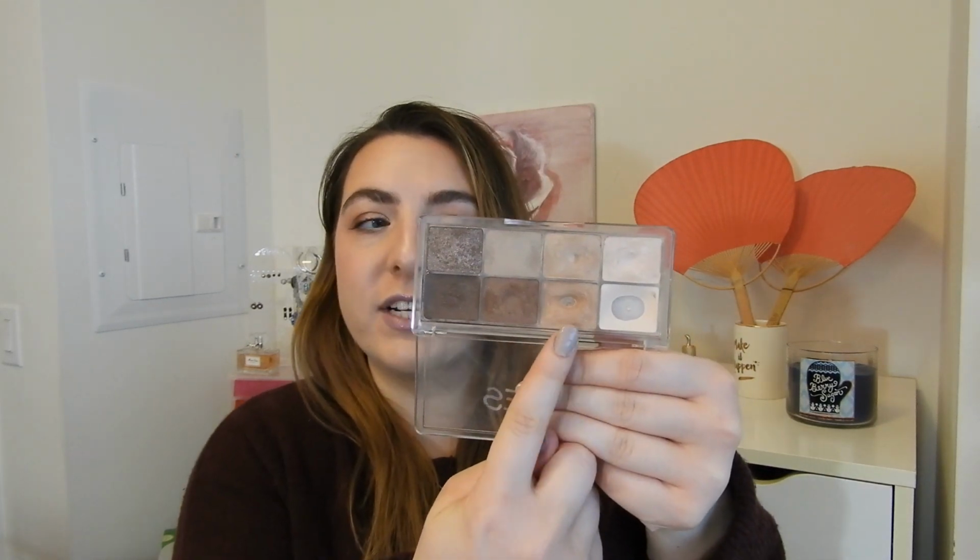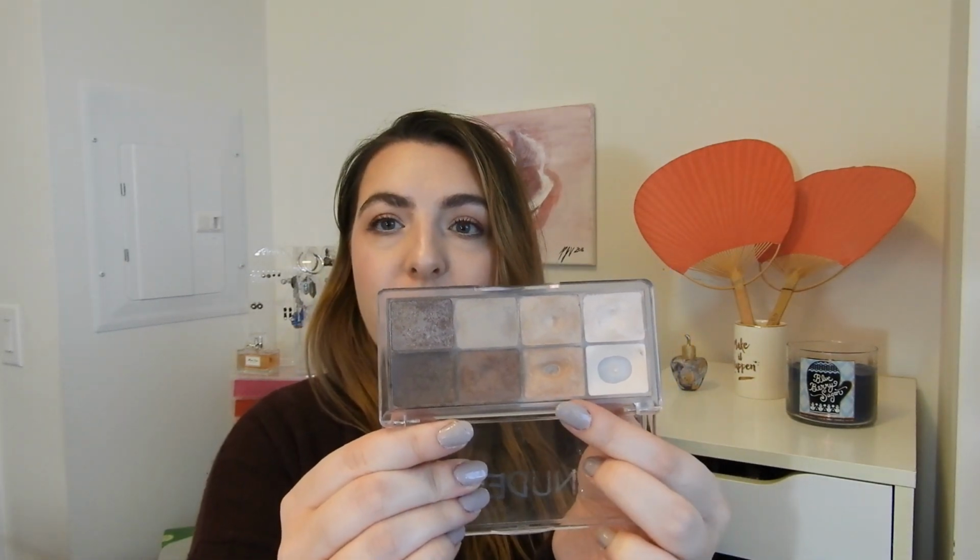I wouldn't say it's the best. I don't think it has the greatest lasting power, but I'm looking for just a quick, easy eye. I really do enjoy reaching for this. I use this as a transition shade or on the lower lash line, and I really enjoy it. I am wearing this as my transition shade today as well as the lower lash line.